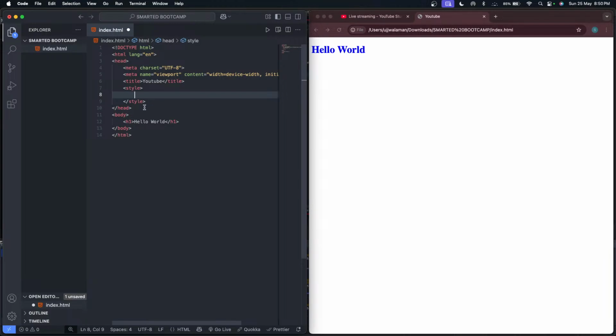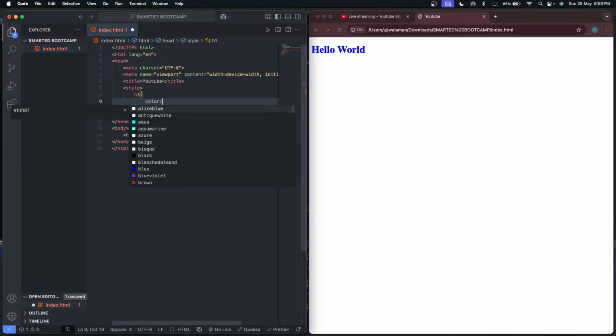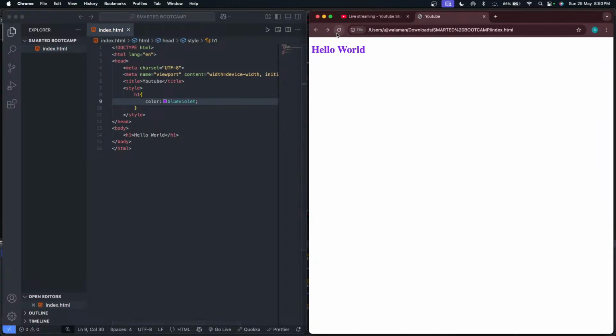Okay, so let's say we wanted to change the color of this h1 tag from our internal CSS. What we would do is write h1, write an opening and closing curly braces, and inside this we would write our properties. So we'll write color colon, and then we'll choose anything, blue violet, let's say, and then a semicolon for closing this. Hit save, hit refresh, and our color is changed.